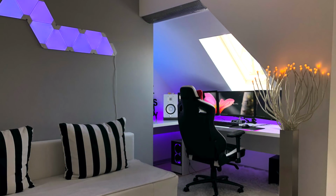And I like how the setup is kind of tucked away, as you could see in this shot here. Got a little lounge spot with the sofa, the Nanoleaf light panels, and you get into this gaming nook, and then you're just lost from there, right? Just sunk in, game, have a good time. So I really like what you did with this space.